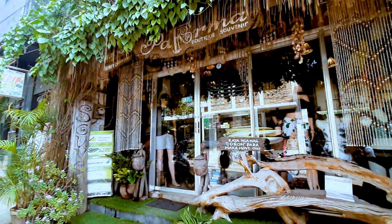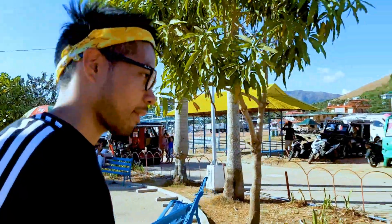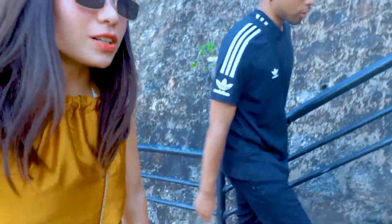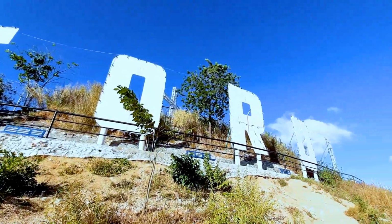Cute! We're walking through the streets of Coron right now looking for a restaurant. I take pictures here and we are ready to go. There should be 723 stairs to reach the top of the mountain. You're gonna count all of them. First 100 done. So, let's go. 300 to go. We have reached our destination. 720 stairs done.